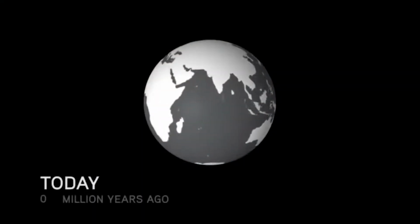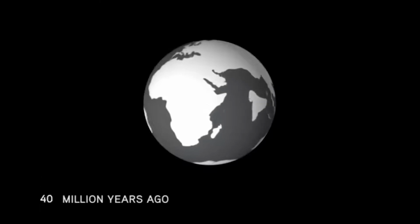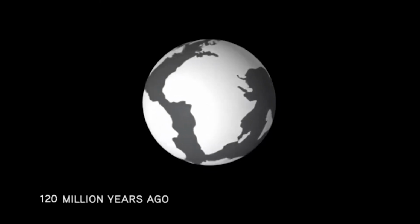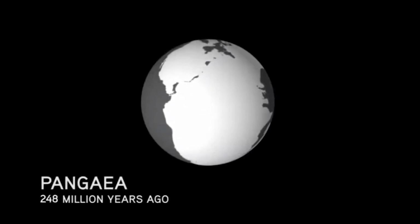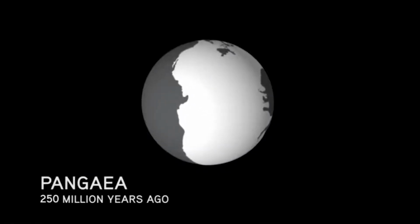For example, he found very similar geological strata in West Africa and in Brazil. And during World War I, he wrote a book arguing that once all the continents on Earth had been united in a single supercontinent that he called Pangaea, after the Greek goddess Gaia for the Earth. Now, what did the other geologists think of this great idea?